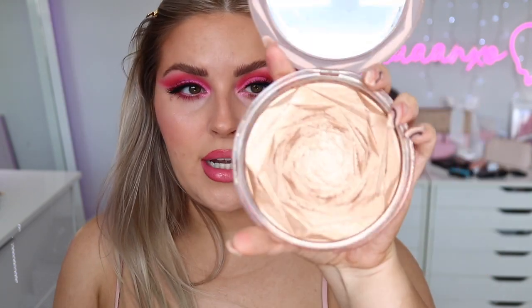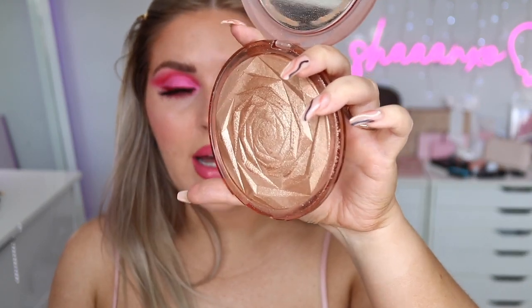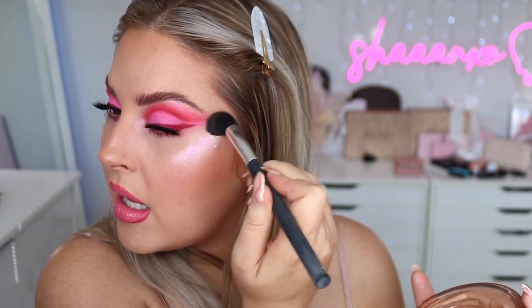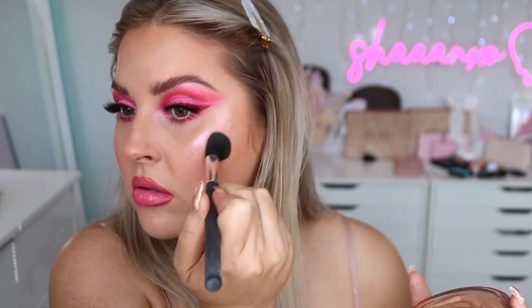Might just use the Huda Beauty Nymph Highlighting Powder, All Over Highlighting Powder, and just blend the edges. Oh my god, that is so bright. It worked a charm though.